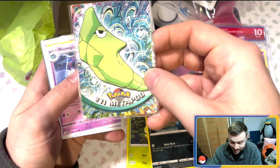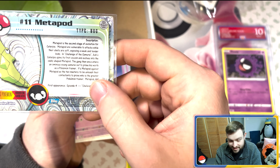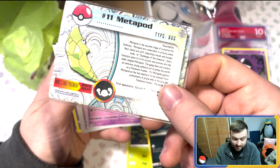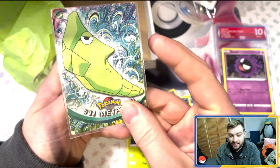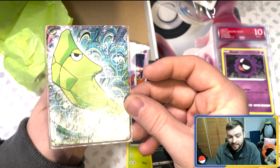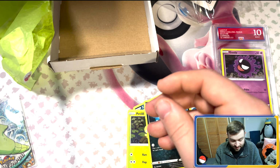What's this? We have an original number 11 Metapod card. Is this legit? This is pretty cool if this is legit, right? Because it's like an old Pokemon card. We're going to have to do some research into this one and see where it's come from, basically.